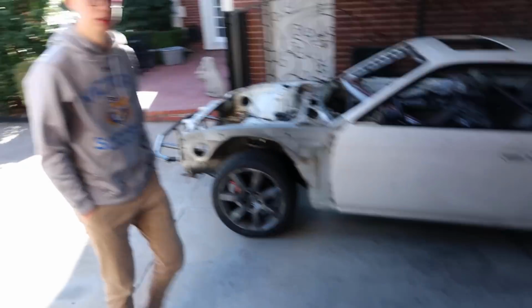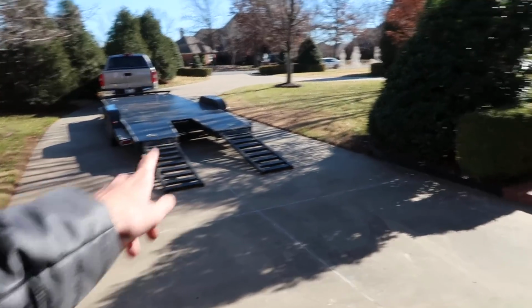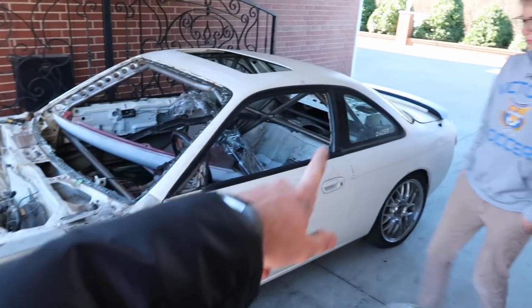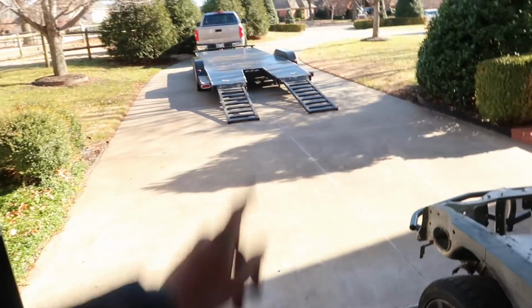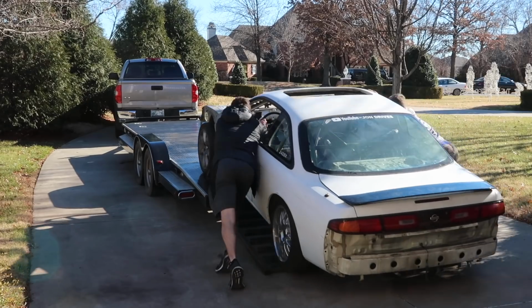Well, we gotta get this 240 over at the warehouse. We're gonna load it on the trailer. I think I might use the Gator again to push it. We'll see. I don't think me and Andy are gonna be strong enough by ourselves, especially with the welded diff, but I guess we don't really have to turn. Alright, let's go.